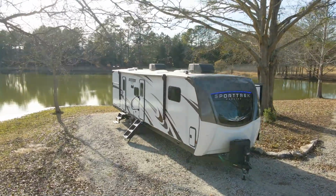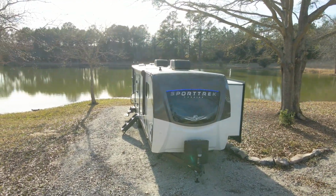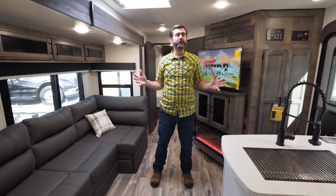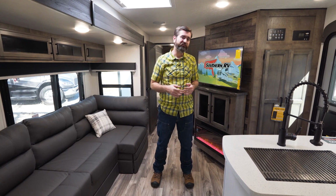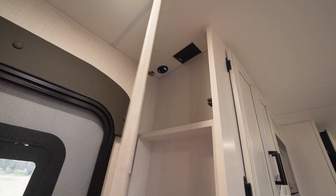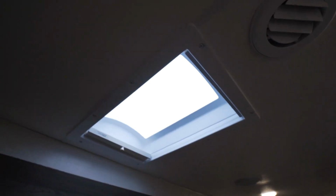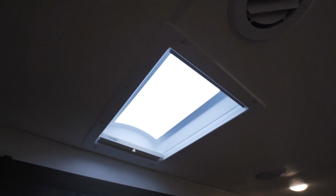I'm standing inside a brand new 2023 Venture SportTrek Touring Edition 343VBH. This is a bunkhouse travel trailer built with family in mind. I think it's pretty luxurious because they've got so many hidden little built-in storage features, niceties like solid surface counters and skylights, just loads of cool little things.